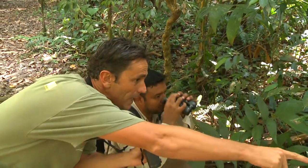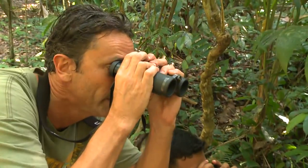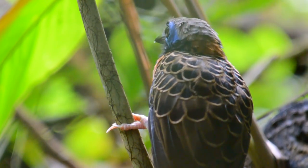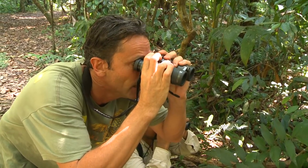Oh gosh, look at all the army ants. Oh, he's riding the army ants. Wow, this is good. Riding the army ants. Ocellated ant bird. Spectacular ant bird.